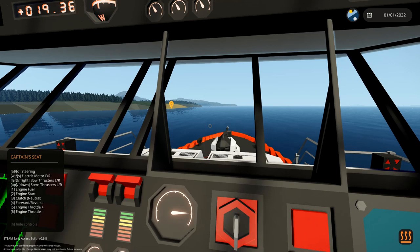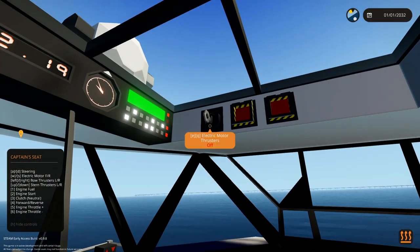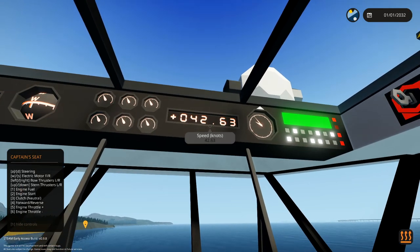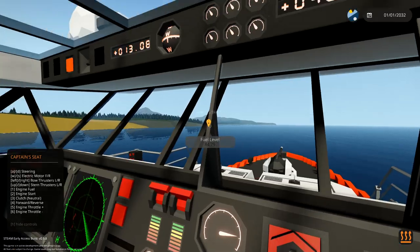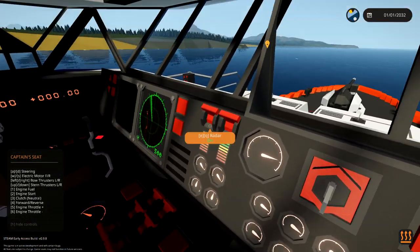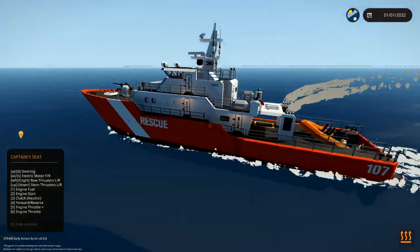Nice. Good. Okay, so what speed are we going right now? That's depth, this is speed. 42. Okay, if we do this, and we do this, and then we do this. I don't know whether that's changed anything at all. I don't believe it has. Batteries? Our batteries are doing fine, so... Yeah, that doesn't appear to have done anything.